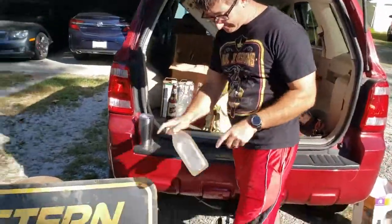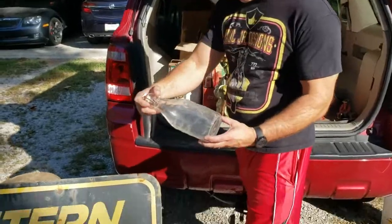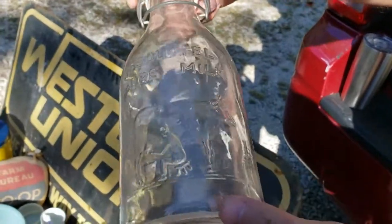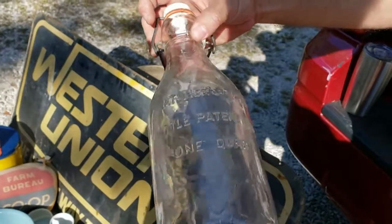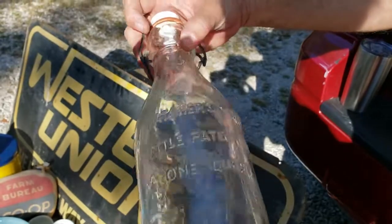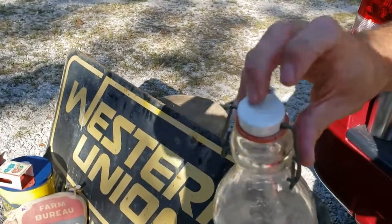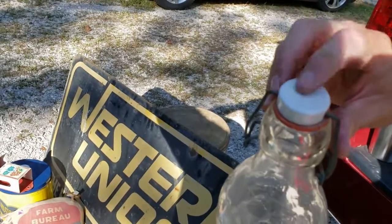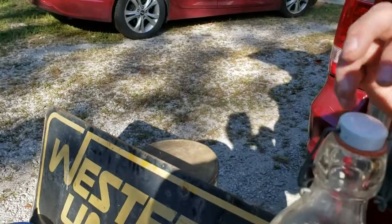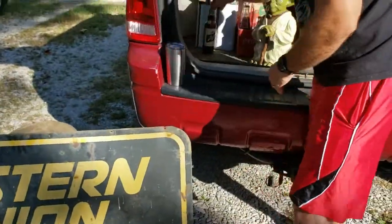Another one of those same Indianapolis milk jugs, 50 cents. This one is Absolute Pure Milk. Got a guy milking a cow, etched in the glass. Thatcher's Dairy bottle, patented in 1884. It's a 1-quart bottle. Nope, it's not plastic. My wife's saying plastic, it's not plastic. It's ceramic top, sorry. Ceramic top on it, once again, 50 cents.